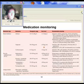What's a therapeutic window? A window is that if it's under 50 or over 50, it won't work. It only works between 50 and 150 nanograms per milliliter.